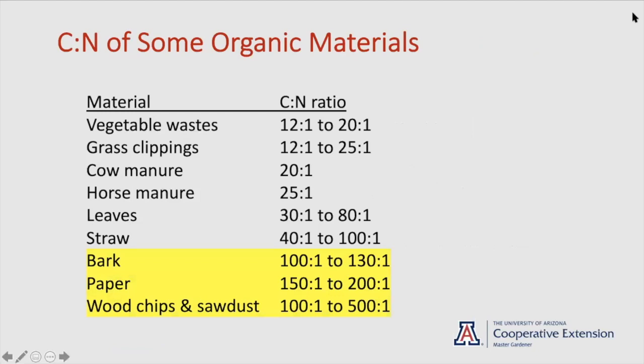So here's a chart. If you want to learn more about carbon to nitrogen ratios, there's tons of information out there online, but for the sake of time, I just pulled a few examples off of the internet and threw them into a table. And this is just a general carbon to nitrogen ratio. So most vegetable wastes have a lower carbon to nitrogen ratio. So 12 parts carbon to 1 part nitrogen to 20 parts carbon to 1 part nitrogen.